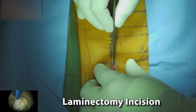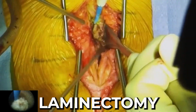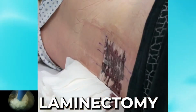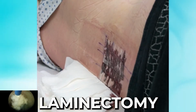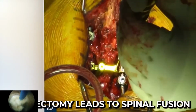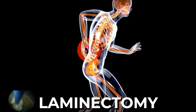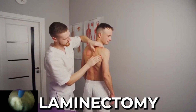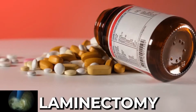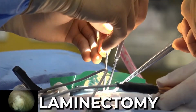For example, laminectomy is highly invasive. There's destruction of muscle and bone and ligament in your spine. When the surgeon removes the bones and ligaments out of your spine, it creates a tremendous amount of scar tissue and instability of the spine. Patients frequently come back needing spinal fusion. Patients with laminectomy are often in chronic back pain for the rest of their life, going in and out of pain management, on and off of pain pills, and in and out of physical therapy. They frequently require multiple surgeries in order to feel some type of pain relief.